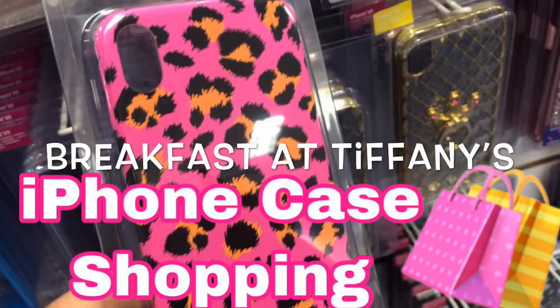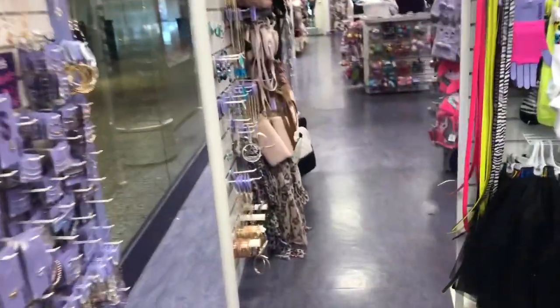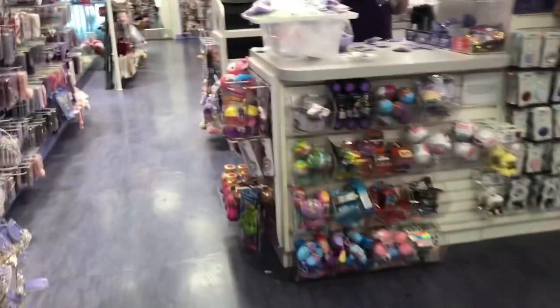Today I'm going to Claire's. I'm looking for the iPhone 11 cases and I'm going to see if they have them yet at Claire's, and then I'm going to show you some other cute things that Claire's has because they always have so many cute things.